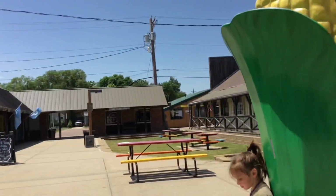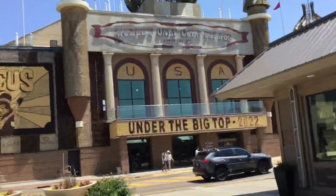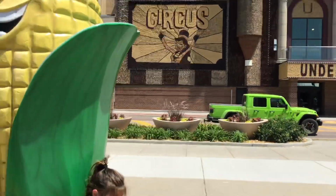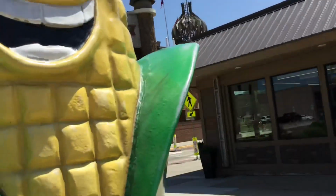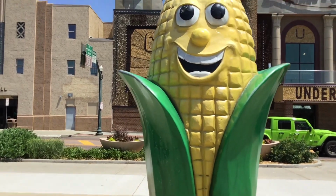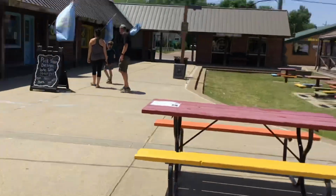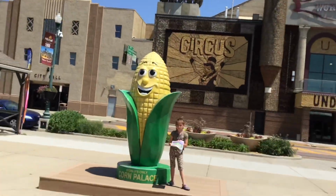We are heading out right now of the world's only corn palace. If you want to come, it's in Mitchell, South Dakota, and it is free, so you can go for free. You don't have to spend any money. It's a free activity if you want to do on a rainy day. And you can get popcorn on the inside too, and they have a huge gift shop if you want to go there.